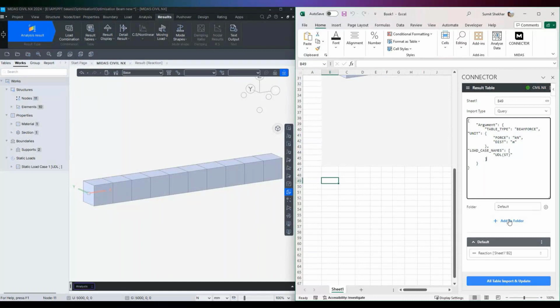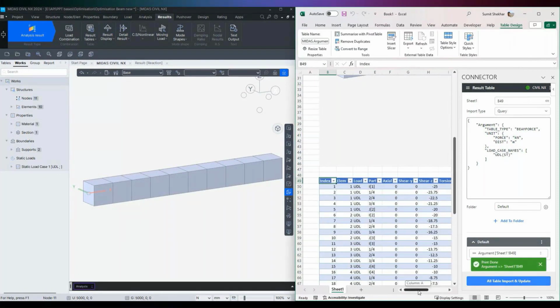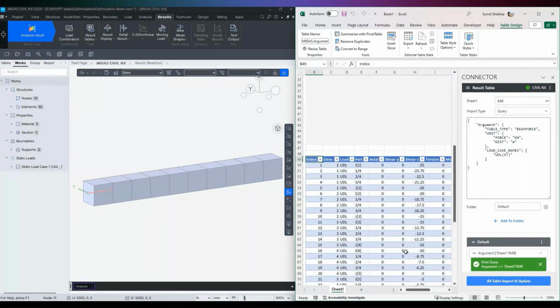Again, all of the results are customized, so you can create the sheet that you want with the information that you want.